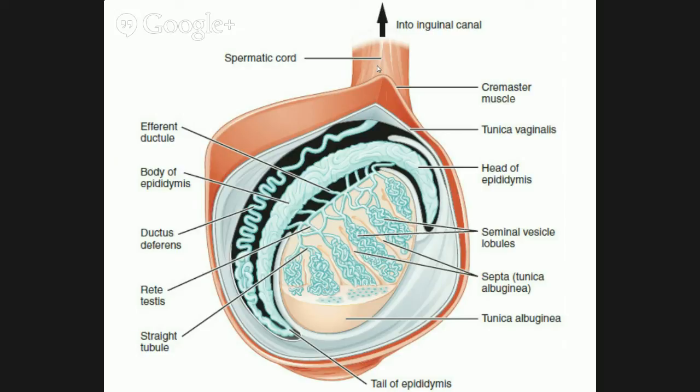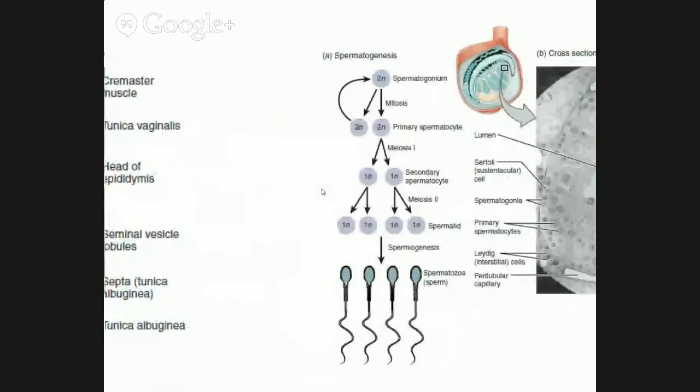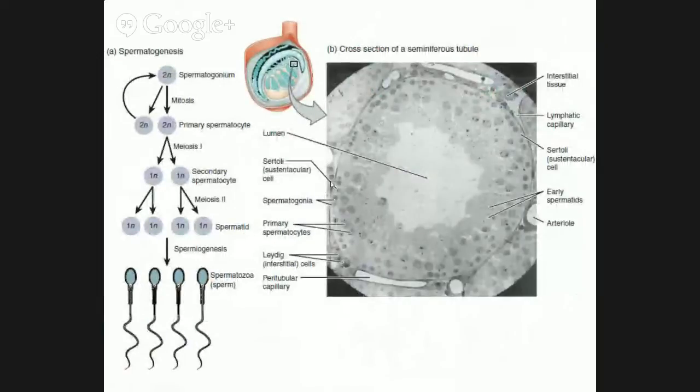The spermatic cord, which is labeled at the top there, is basically the connective and muscle tissues and blood vessels and that sort of thing that surround the ductus deferens. And it extends out and into the pelvic cavity through what's called the inguinal canal there. This is a micrograph of a cross-section of one of those tubes in the testis.